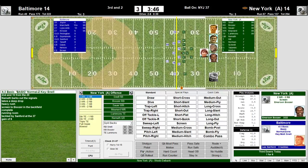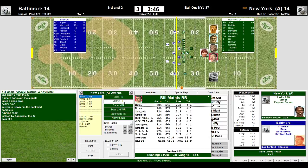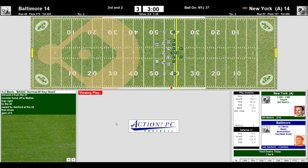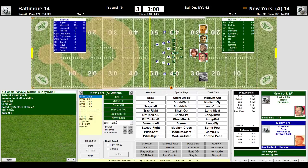3rd and 2. Run counter. And let's bring in Mathis. So Bill Mathis comes in for Boozer. Run counter. Off tackle. Actually, trap right, Mathis, run counter. There goes Mathis. He's got the 1st down and more. Gain of 5. Good, tough running by Bill Mathis.